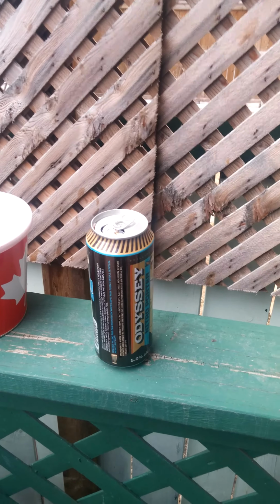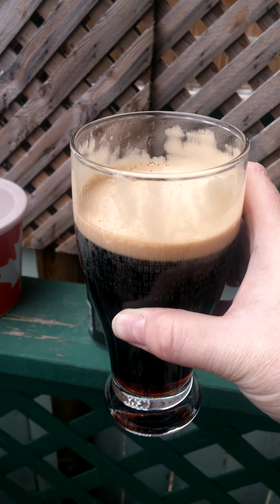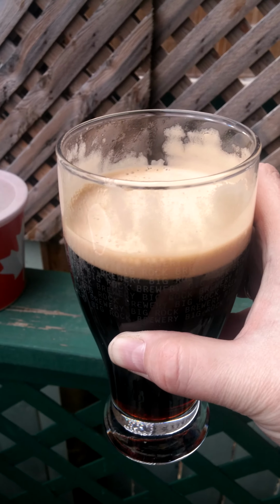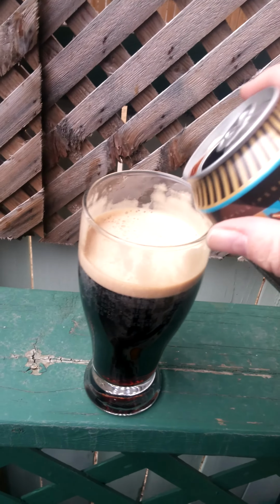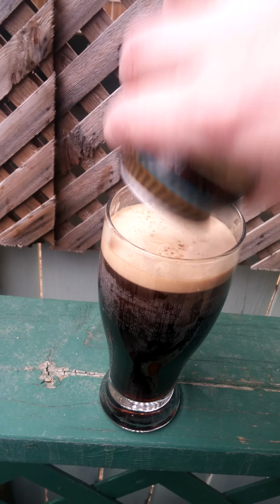Comes in a 4-pack. It's actually really decent. And see, look at that. That's just amazing right there. It does have a tablet in it to make the nitrogen go. So it's almost like a Guinness, so to speak. Except Guinness has more of a stout flavor, since it is a stout, not a porter. But that right there is a gorgeous beer.